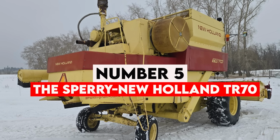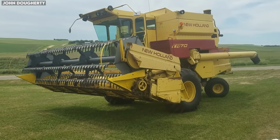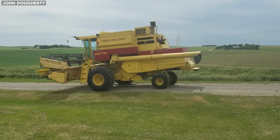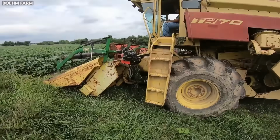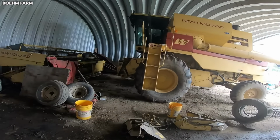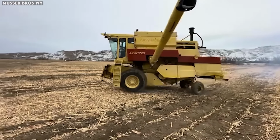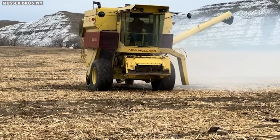Number 5. The Sperry New Holland TR70. 2 years before International Harvester's Axial-Flow came to market, a different company with a different rotor design had already changed the game. In 1975, the New Holland division of Sperry Rand Corporation introduced the TR70, the first production rotary combine ever built in the United States, and the first machine to commercially replace the conventional drum and straw walker design that had been the universal standard in harvesting technology since the early days of the self-propelled combine.